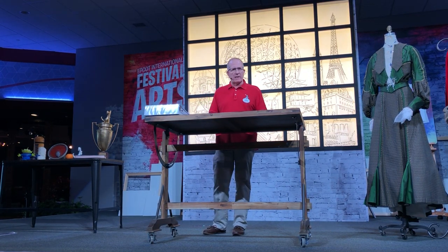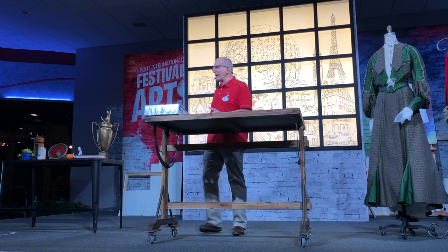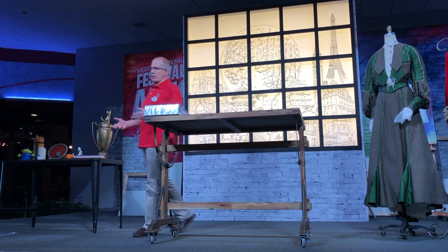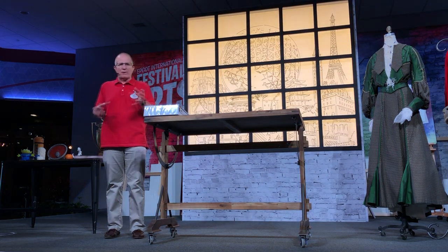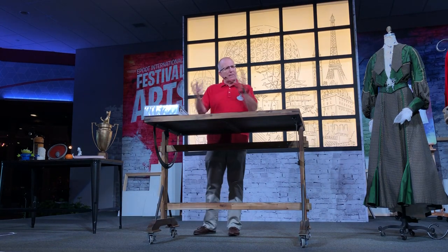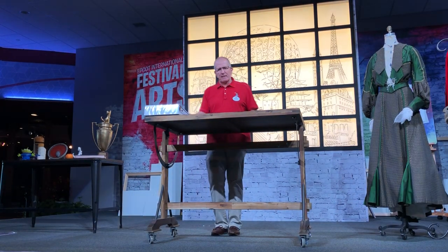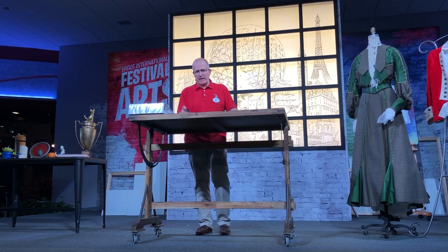Now, prior to Walt getting involved in animation, there were animated cartoons, but they were right in between the feature that you went to see at the movie. So it was just pure entertainment. So they really didn't relate to one another. So Walt said, hey, we need to do this and we need to relate. So he, in fact, did that. So all of the things that he did related.